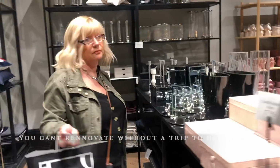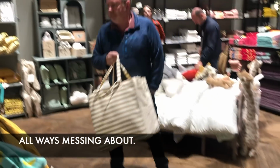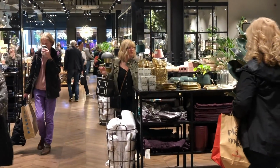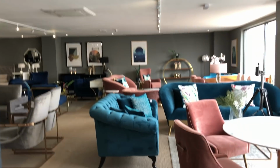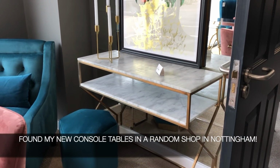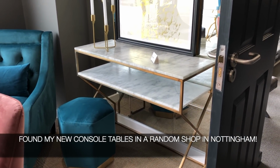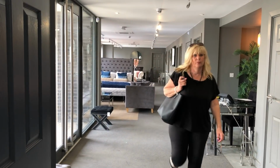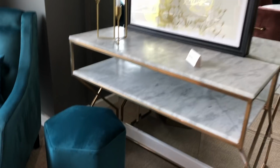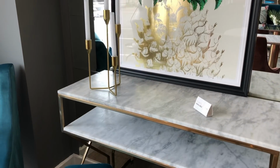You get some good stuff, Mum. I just got a little showroom in Nottingham. I think I found the perfect console table. What's it called, Mum? Console table. So I thought magazines and stuff can go under there, and then drinks and things on the top.